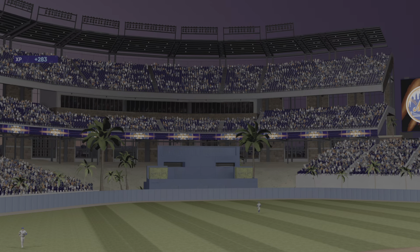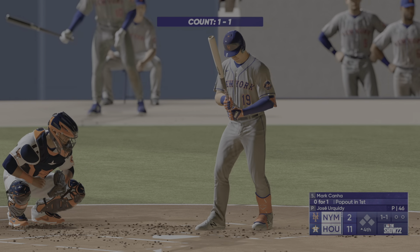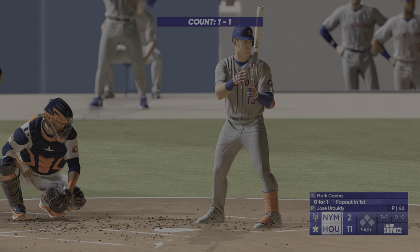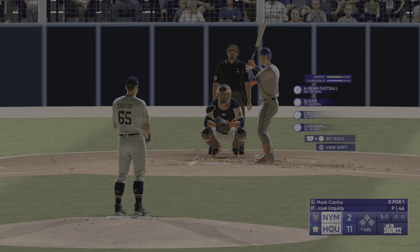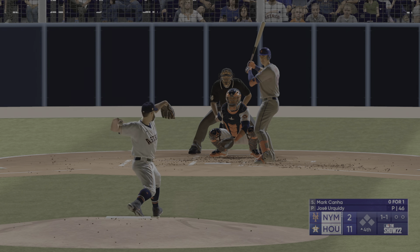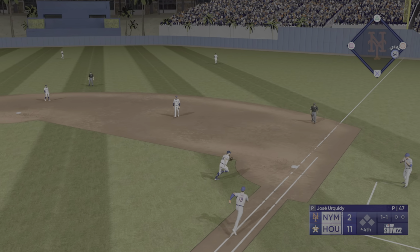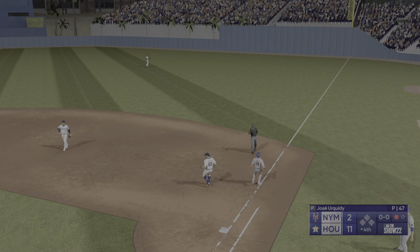On to inning number four. It's the Astros 11 and the Mets 2. New inning getting started. Here's the left fielder, Mark Canha. Well, every pitcher wants run support, and having a lead is nice, but it can be challenging for some guys. I think keeping the mindset to attack instead of trying to be too fine and have too much finesse, go after hitters and get quick outs.